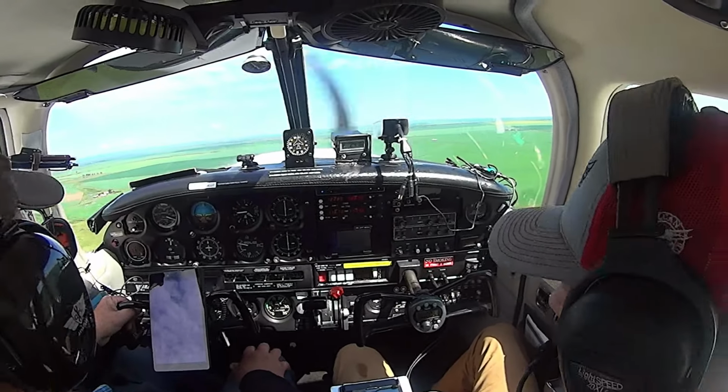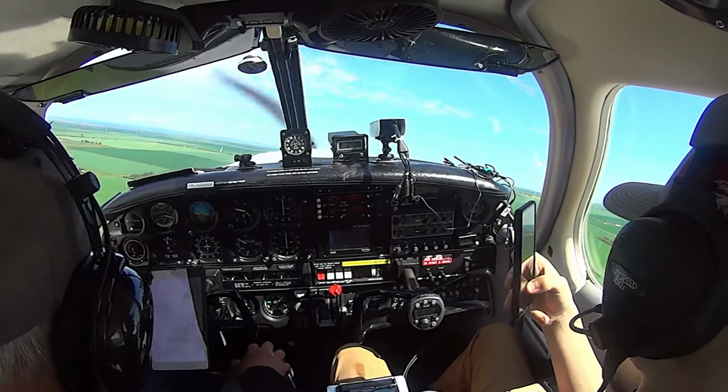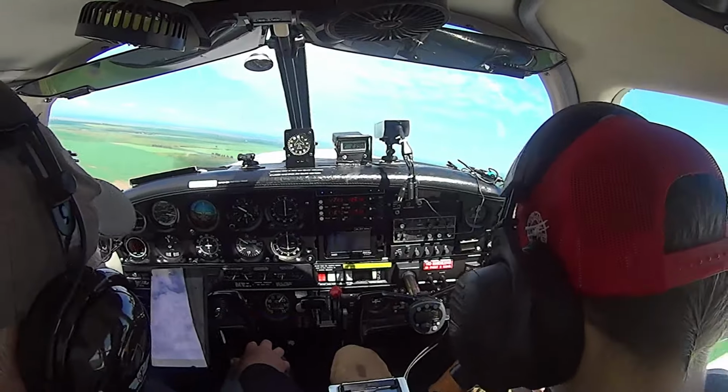Traffic, Cherokee Charlie November airborne off 35. We're in the left turn and we'll be departing the circuit from the left hand downwind, going southbound. Welcome traffic, Charlie November.